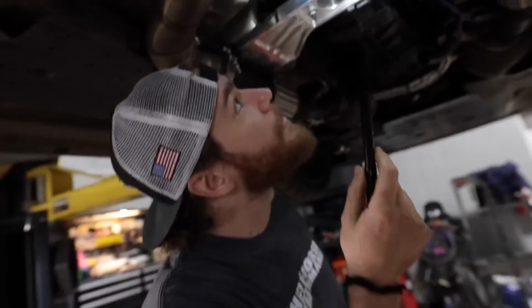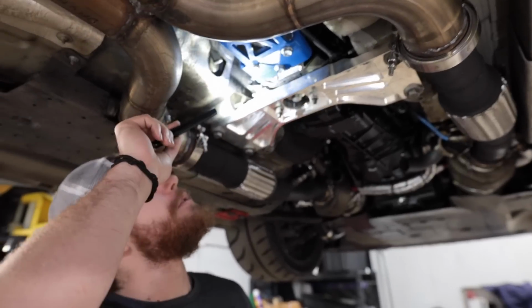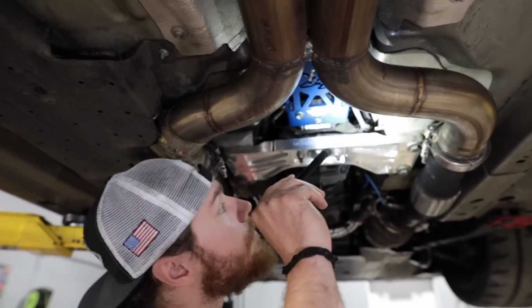Oh, we got our transmission sensors in too. Oh yeah, with our plug and play harnesses. So yeah, the trans is all hooked up as well, conversion stuff. He did all of the wiring on that.